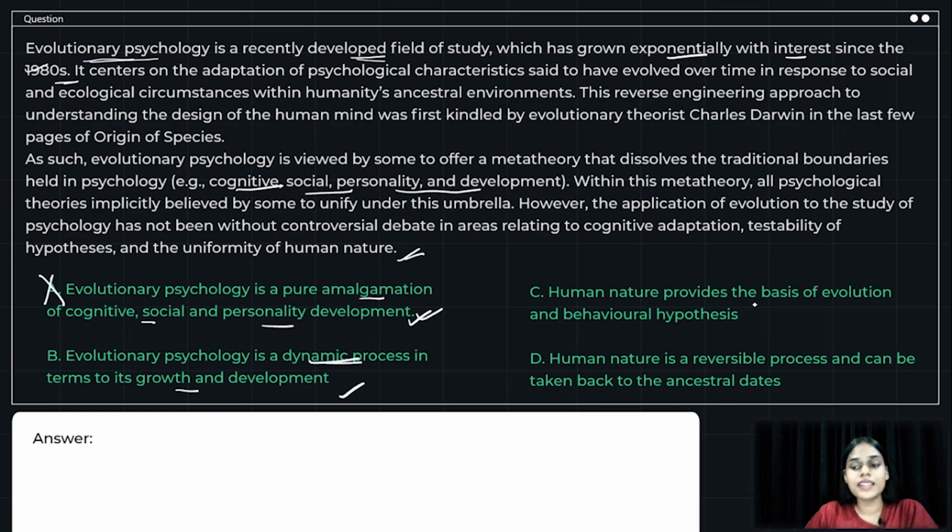Option C: Human nature provides the basis of evolution and behavioral hypothesis. Again, we have clearly stated this in the last sentence, that is in uniformity of human nature. Right? There is a controversial debate in areas relating to cognitive adaptation, testability of hypothesis, and uniformity of human nature, which says that human nature is important or is a characteristic of evolutionary psychology, which is already stated again.